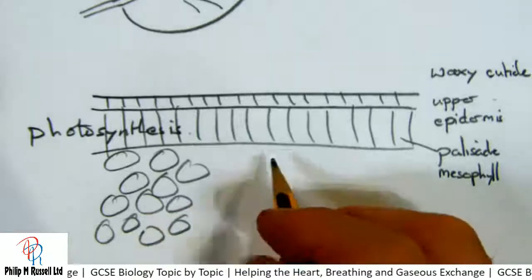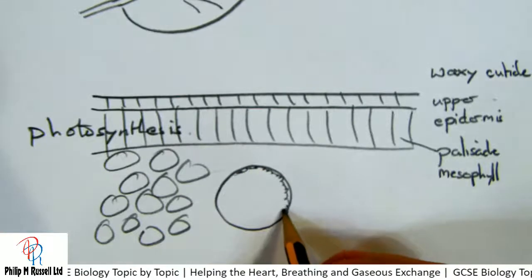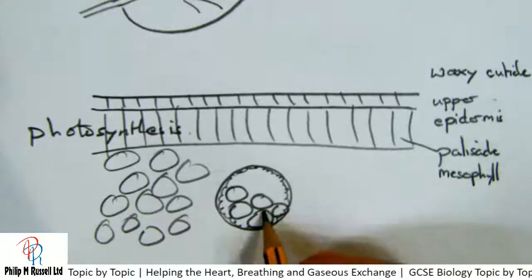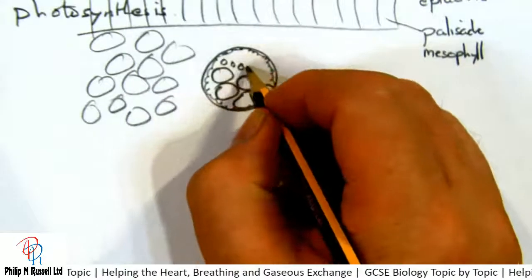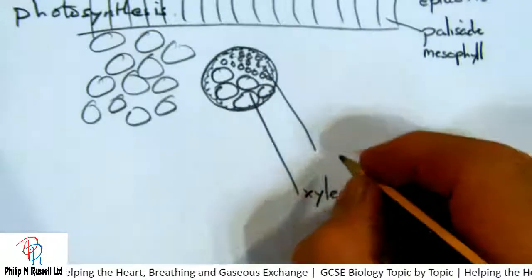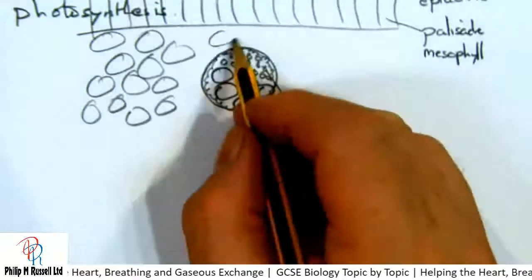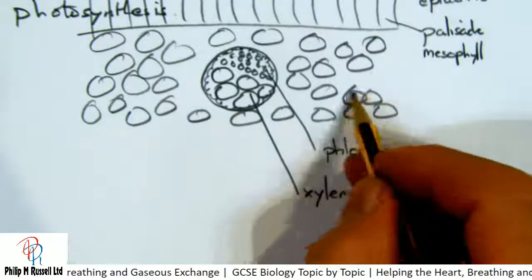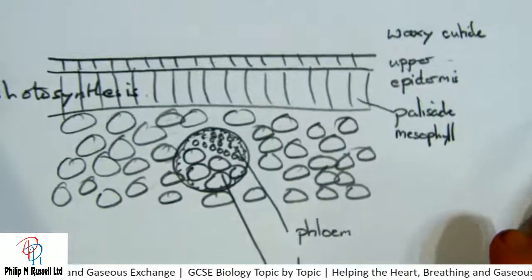Under here, we've got some more cells which are generally more spaced out. And sometimes in here, we've got a little vascular bundle of cells. So I'll make a wall here. And then we've got some big cells here. These are going to be the xylem. We've got some smaller cells up here. These are going to be called phloem. And we've got these other cells filling in this space here, with lots of spaces between them. And this is called the spongy mesophyll.